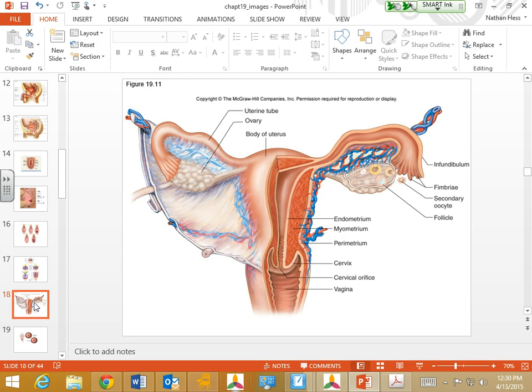This is a picture that you do need to know. This is over here on page 519 in your textbook. So this is an anterior view. Okay? So the other one was a sagittal slice. This is an anterior view looking just at mostly the uterus and the ovaries. So down here in the bottom, this is the vagina.